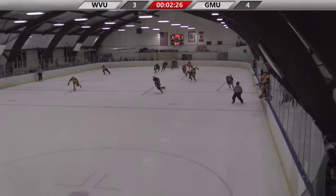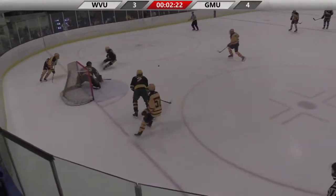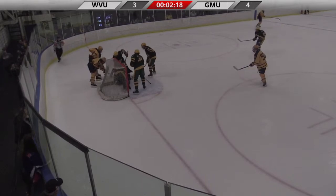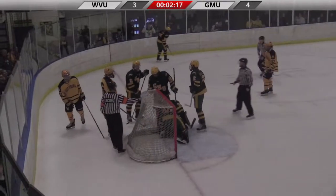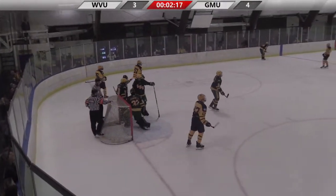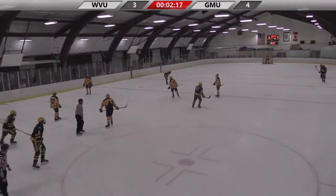Here they come. We got a 2-on-1 forming here. Oh, and it's turned away by Campbell. West Virginia on the 2-on-1. That was number 42, Ryan Eisel, couldn't put it away. Great opportunity there for the Mountaineers to draw even in this one, but a huge stop there by Max Campbell.